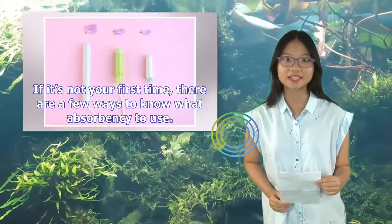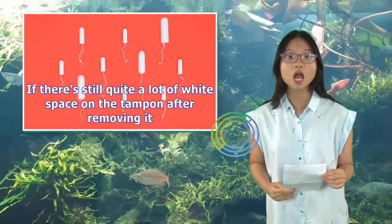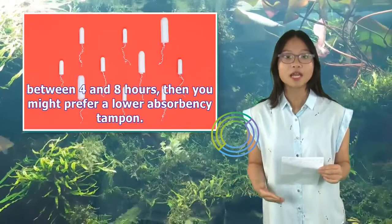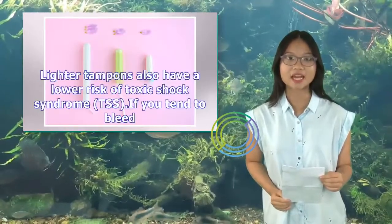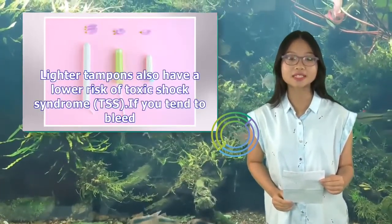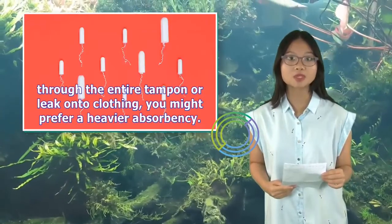If it's not your first time, there are a few ways to know what absorbency to use. If there's still quite a lot of white space on the tampon after removing it, between 4 and 8 hours, then you might prefer a lower absorbency tampon. Lighter tampons also have a lower risk of toxic shock syndrome, TSS. If you tend to bleed through the entire tampon or leak onto clothing, you might prefer a heavier absorbency.